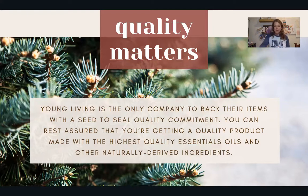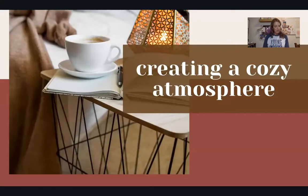Creating a cozy atmosphere, next slide. Okay, when preparing your home for the holidays, it's important to set the mood and create the atmosphere that feels homey and inviting for your guests and your family. You also want it to be safe.